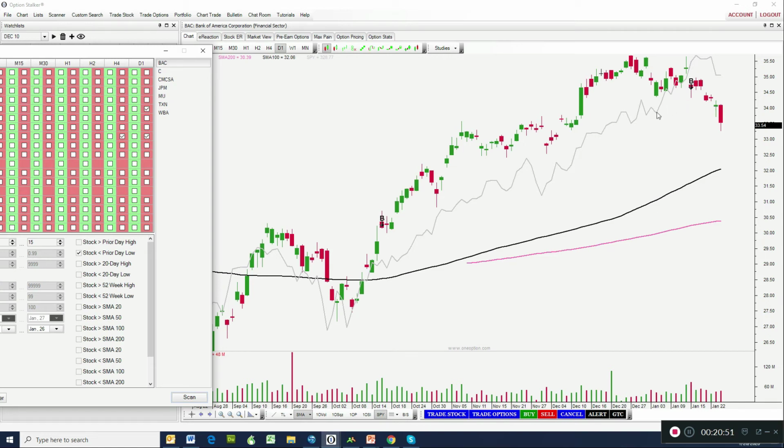Market higher, that gray line, stock trending lower, relative weakness. So this is a breakout right here, a horizontal breakout. That breakout is failing. That means that the stock will have more downside down to that 32 level. And you might be thinking, well, that's only 1.5 points.